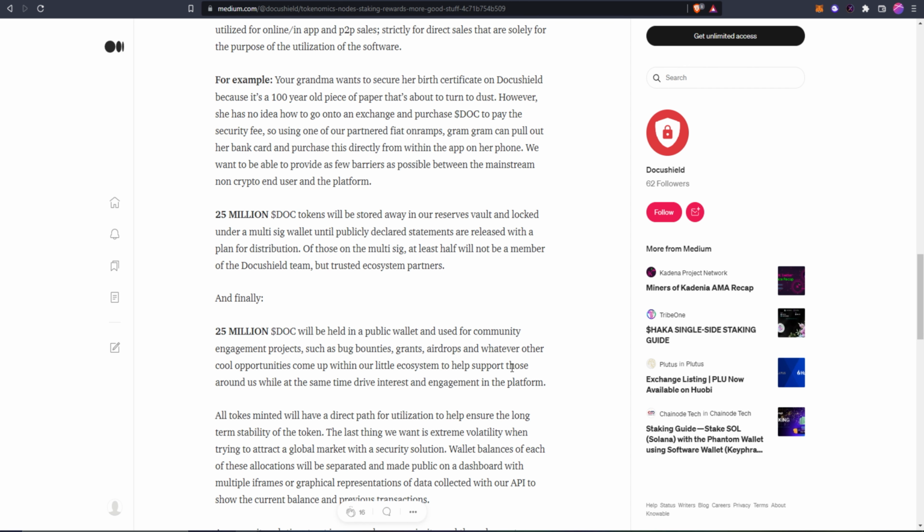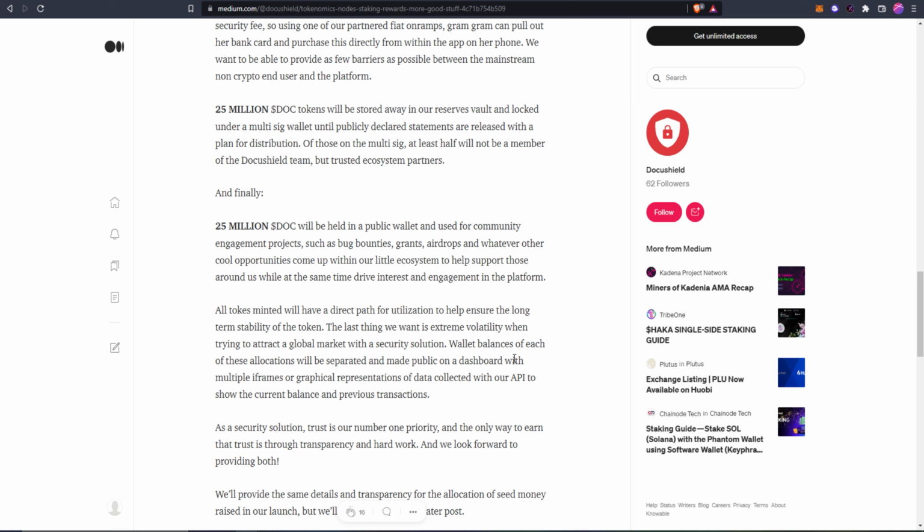So 25 million DOC tokens will be stored away in our reverse vaults and locked under a multi-sig wallet until publicly declared statements are released with a plan for distribution. And finally, another 25 million will be held in a public wallet and used for community engagement projects such as bug bounties, grants, airdrops, and whatever other cool opportunities come up.